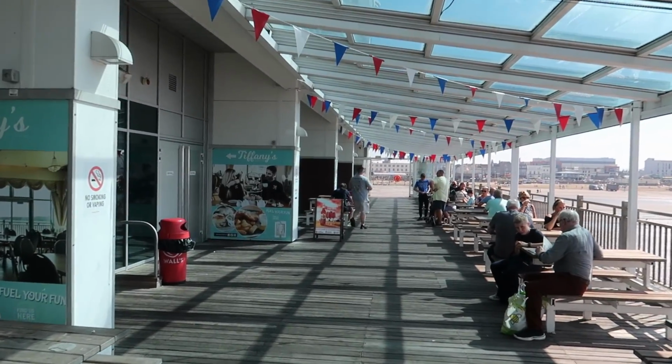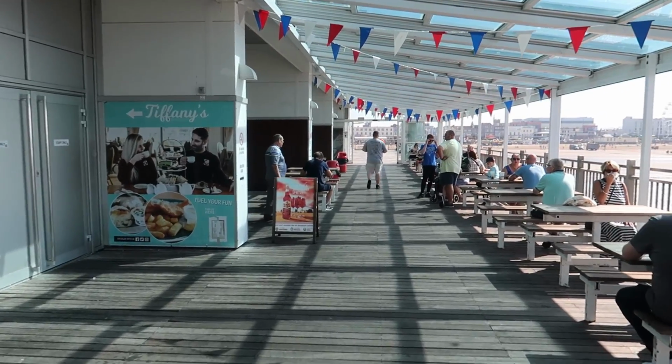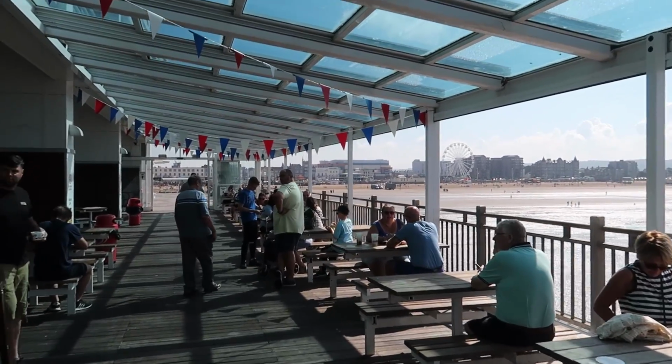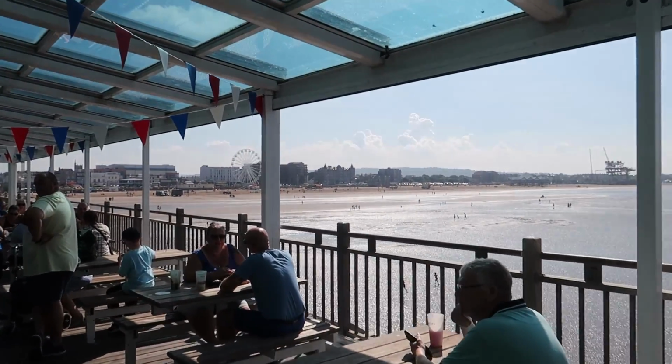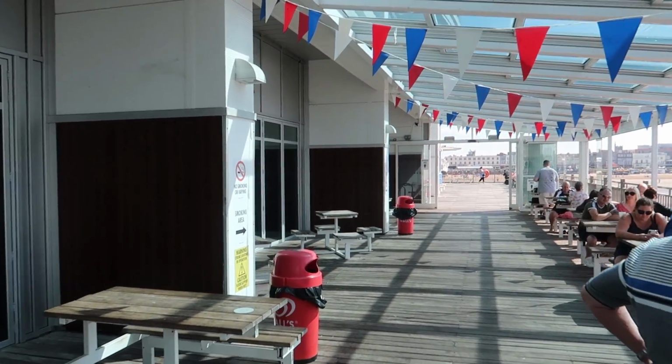But even having this undercover area here is great. I mean, a lot of other piers could learn from what they've done here in Weston. I think it is fantastic. The more undercover stuff that we get, the better. It's like the new Babylon Park actually, down in London, in Camden, that I did a vlog on a couple of months back, so check that out if you've not seen it.